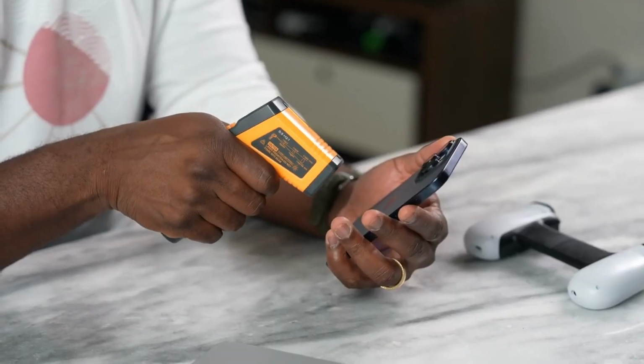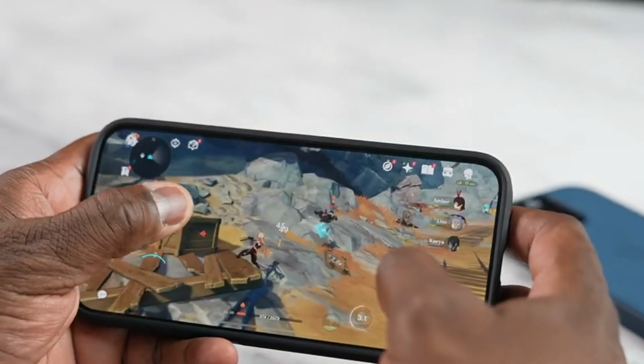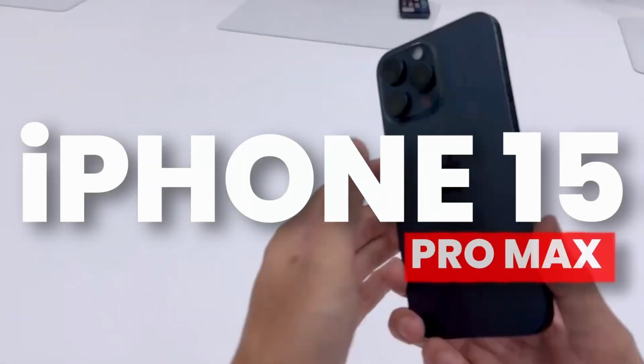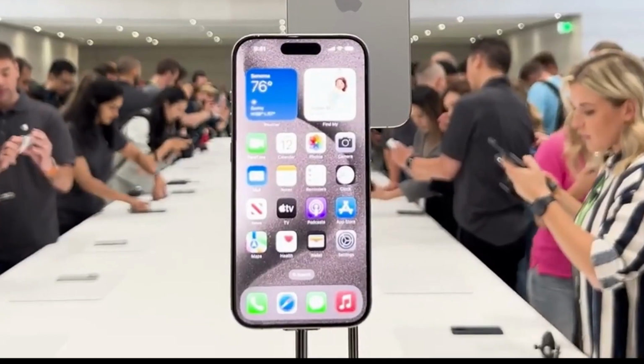The second feature was much more important, something we even wanted from the iPhone 15 Pro Max, but the ones who already own the iPhone 15 Pro Max better know one main issue in this device when it was launched.